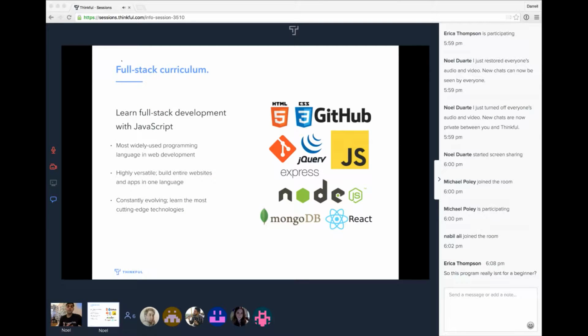It's also constantly evolving, and a perfect example of that I can give you is that in April of this year, we integrated working with React into the curriculum. Before that, we had a focus around AngularJS, but as we started seeing a rise in the demand for React in the industry, we wanted to update the curriculum so that you were working with something that would prepare you for the types of jobs that you're going to see once you start applying.